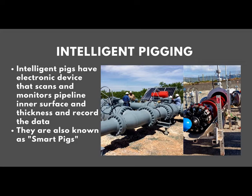And at the end of the journey of the smart pig, it will be taken out at the end of the pipeline, and then from the smart pigging assembly, the data will be downloaded to a hard disk. The data will be huge, terabytes of data, and this data will be taken to the pipeline inspection center, where the specialists, the pipeline inspectors, go through the images and give their interpretation, and based on their recommendations, the pipelines either have some portions modified or repaired and then reused.